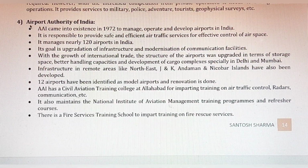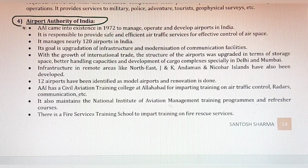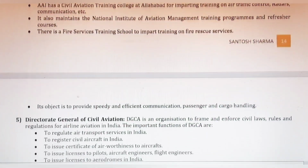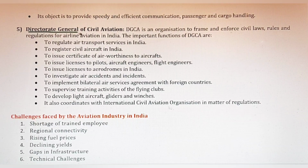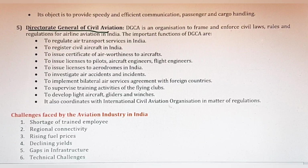Basically, you must read about the Airport Authority of India. You may get short notes on this also. And one more after this, the Directorate General of Civil Aviation, DGCA. This one is also a very important one.